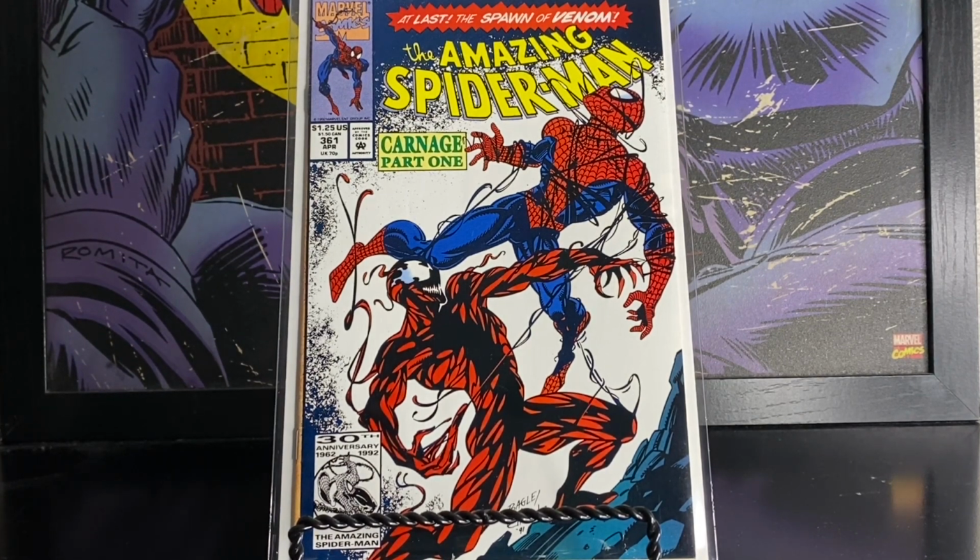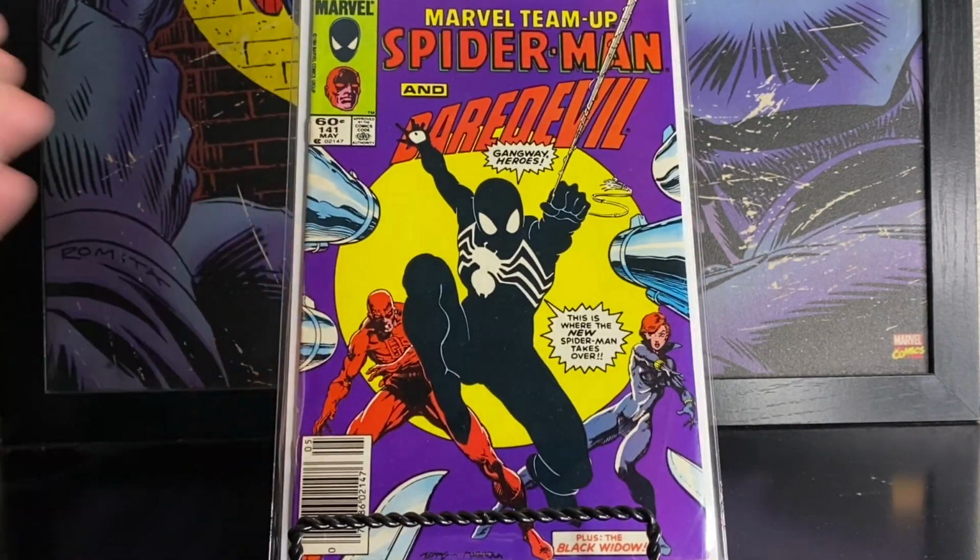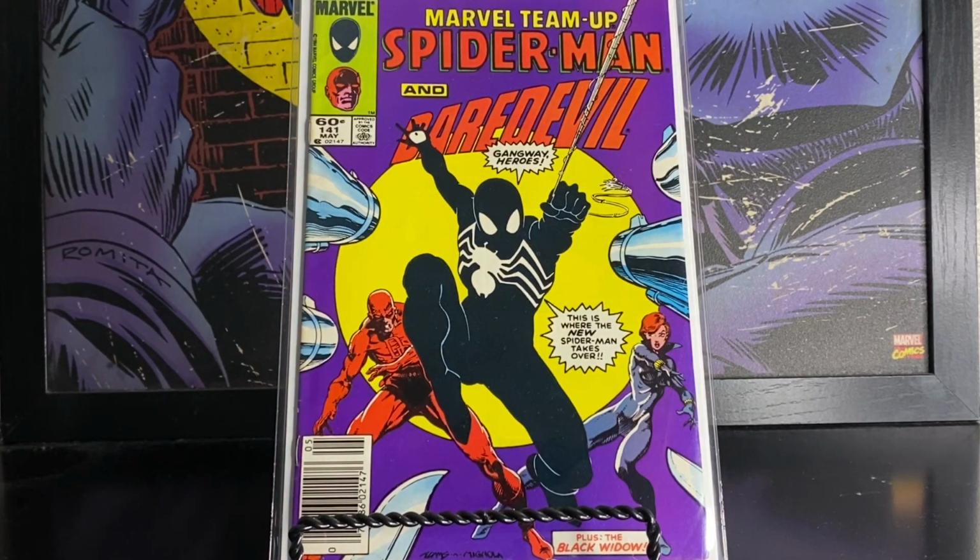And next up is going to be Marvel Team Up number 141. This is considered one of the first appearances of the black suit. This, as well, has a great cover. This one is Copper Age. This isn't a newsstand. Not sure if it's more rare than the direct edition. I don't worry too much about that, but just a great looking purple cover. One of the first Spidey suits.